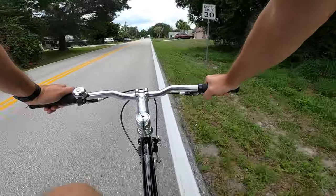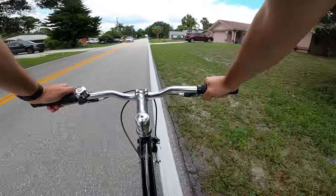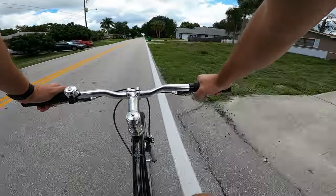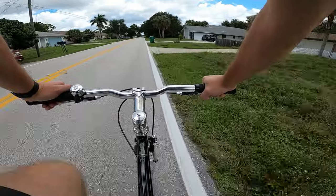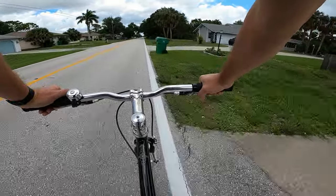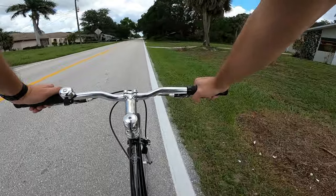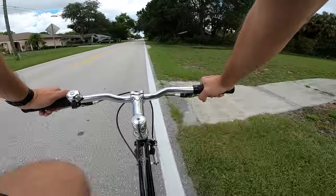Today we're going to do kind of a riding vlog, and we're going out to get my mom and myself lunch from Burger King. Today I'm riding my Detroit Sparrow city bike. I guess you can call it a city bike or all-around bike.